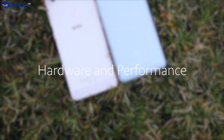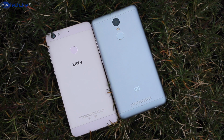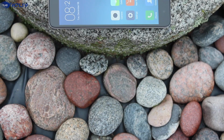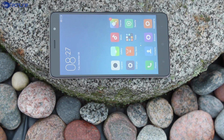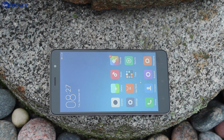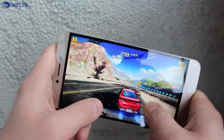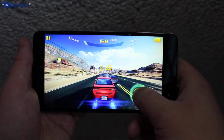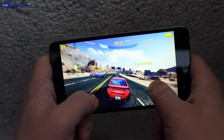Both smartphones have very similar specs as they have the MediaTek Helio X10 chip, 3GB of RAM and 32GB of non-expandable storage. However, my review unit of the Redmi Note 3 is a lower end model which is cheaper, but it comes with only 2GB of RAM and 16GB of non-expandable storage. The 3D games run absolutely fine on both phones. The graphics look good, there are no hiccups or lags, and the performance is identical. Also, there are no overheating issues on either phone.